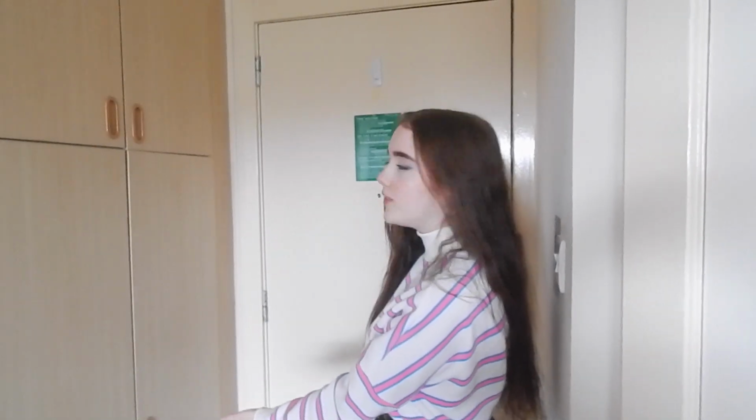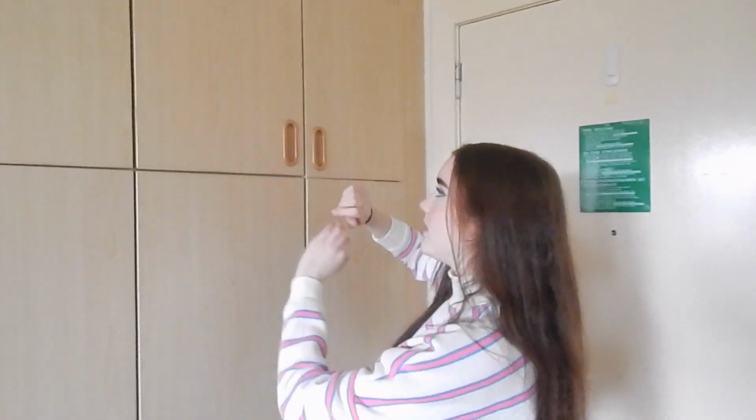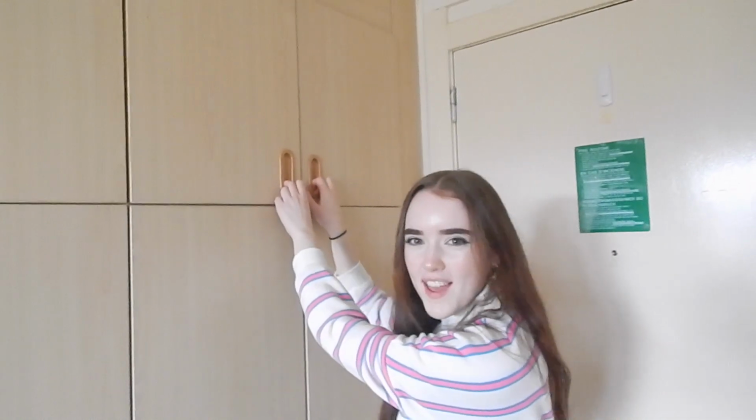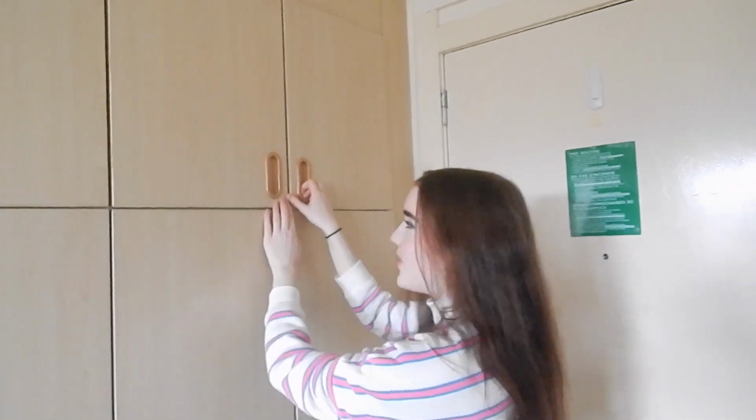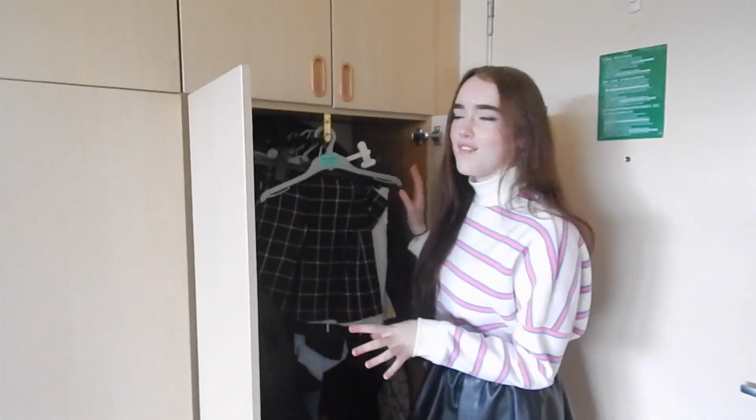So here is my door. It did have a hook on it, however, within the first day it snapped off, so clearly not very reliable. Then we have the wardrobes. I guess I'll show you. They're kind of a mess. I couldn't tidy everything before I filmed this video, but here I have some shoes, a yoga mat. Then here I have some more shoes down there, some clothes. It's kind of a mess.